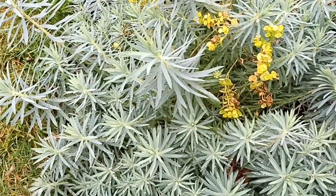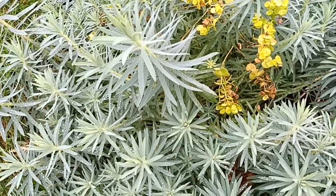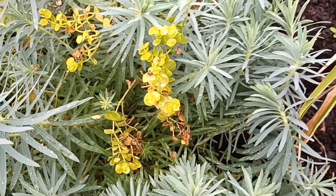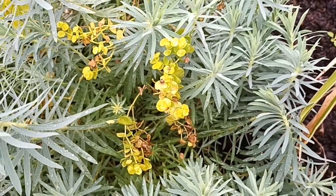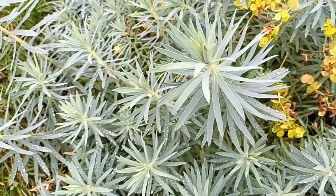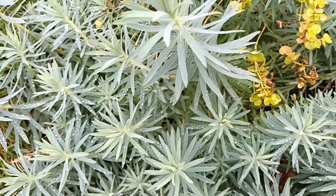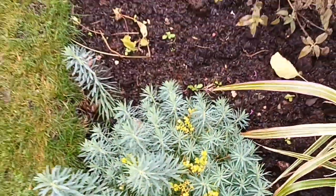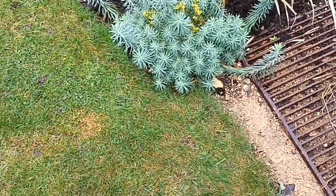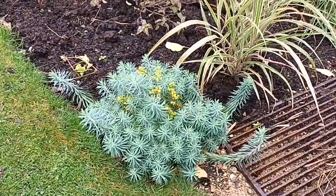So this is Euphorbia Compton Ash, and it's a bluer, small blue form. There's the flowers. It's been flowering for ages. But that's really nice, and look at that colour. It's more of a steely grey blue, that one. And it's not a very big grower, but it's got a lot to offer the garden at this time of year. And it is offering it a lot. It looks absolutely fantastic, and I really do like it.